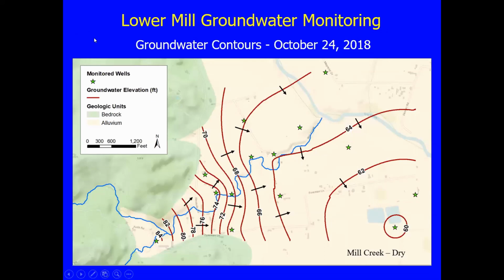Krysia will get into the monitoring that's been done in the lower watershed in a lot more detail, but I'll touch on that a little bit. We had 14 wells, which we were able to monitor on a monthly basis for about a year period. And we were able to contour that data and get a feel for the directions of groundwater flow. There's a pretty interesting pattern of groundwater flow here.